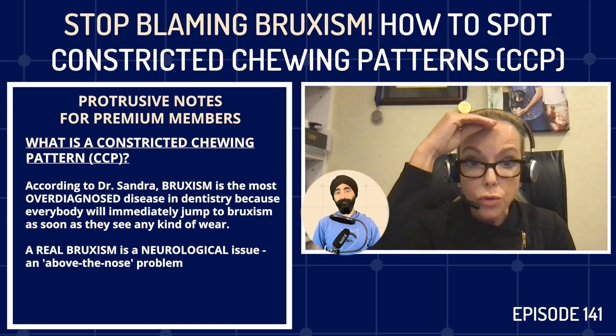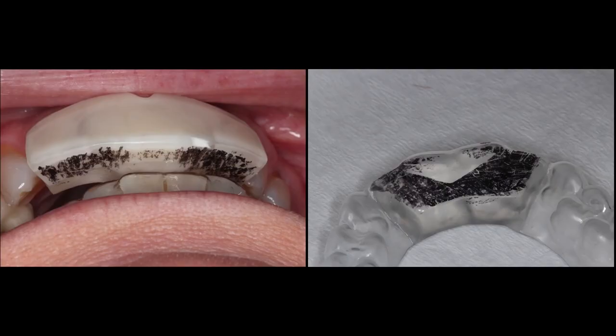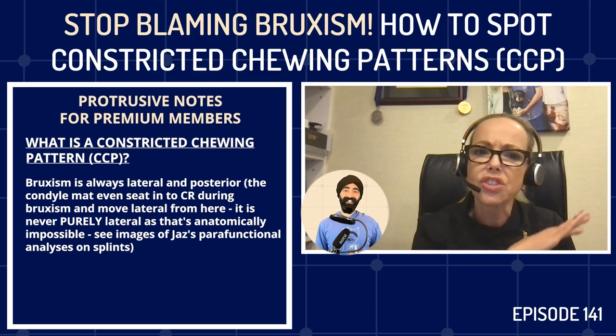So it comes from the basal ganglia. And what the patient will do, he will go sideways. So my bruxism is always lateral and posterior. And if you give these people a mouth guard, you can read that mouth guard, and that mouth guard looks like a Zamboni machine has gone over it. You will see the tracks on the mouth guard. This is your classic bruxa.